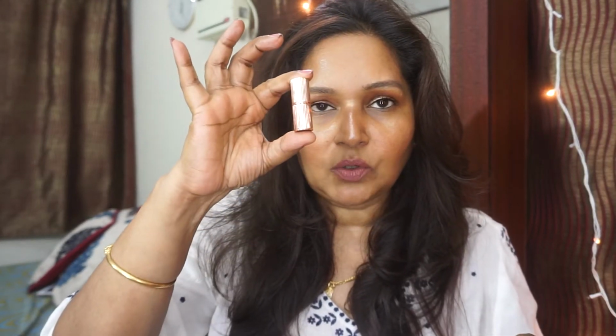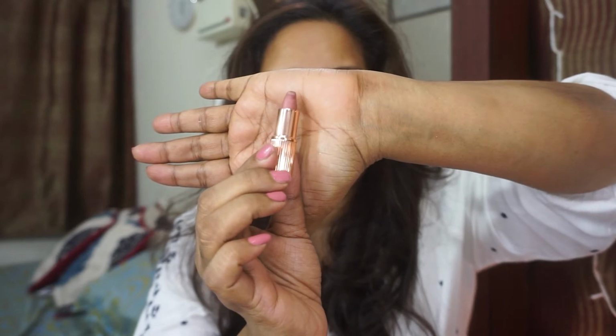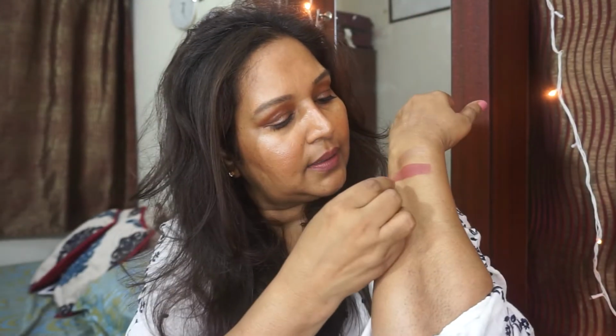So that's Pillow Talk Medium. And for ordering above a certain amount, I got the actual Pillow Talk, as in I got a mini. This came for free, and this is a mini Pillow Talk. And this is how it looks. I'll just do a swatch on my hand.